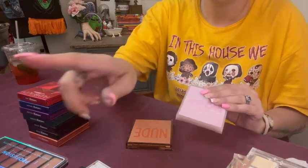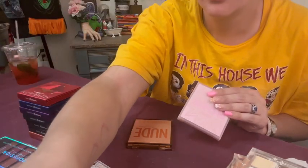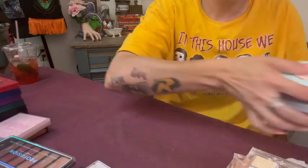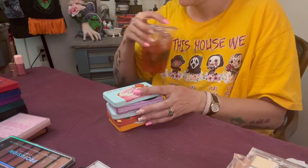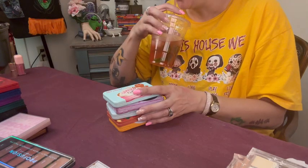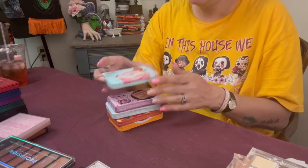So I'll put stuff back and we'll look at, oh no, I need to look at my Too Faced ones. So let's look at those next. Not getting rid of any Huda, but we're gonna open these, make sure that I want to keep them.